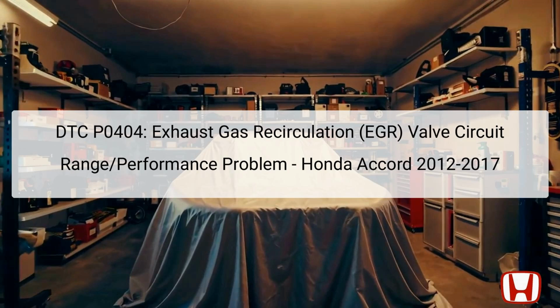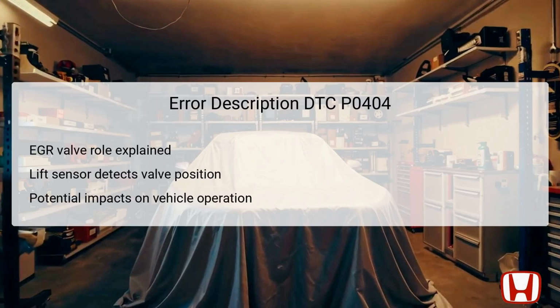The accurate functioning of the EGR valve is paramount, not only for emissions control, but also for optimal engine performance, making it critical to address this error promptly. The EGR valve plays a pivotal role in lowering combustion temperatures in the engine, which in turn reduces the formation of harmful nitrogen oxides, NOx, emissions.